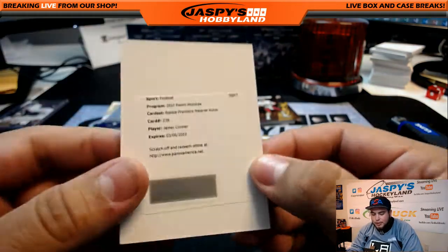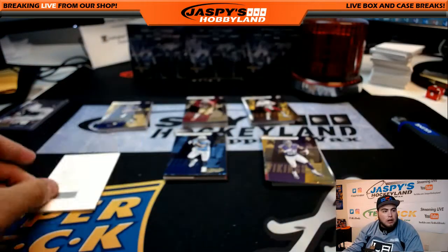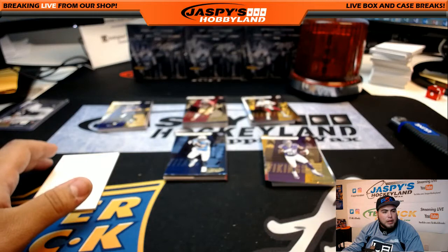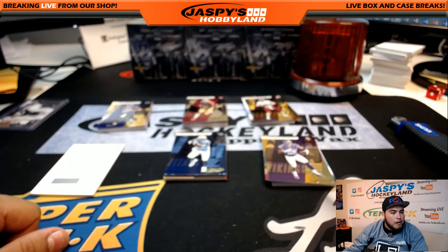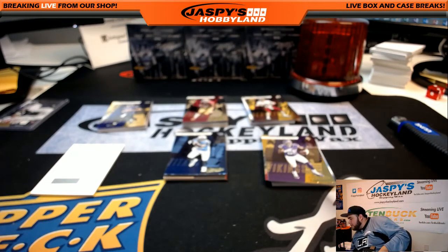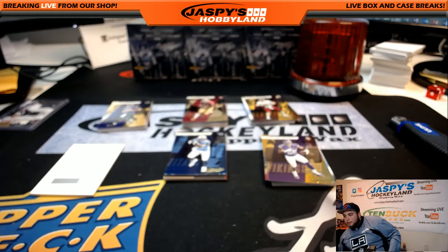And then we have a redemption. That is a rookie Premier Materials auto, James Conner, card number 238. James Conner, that's a Patriots. I mean, sorry, Steelers, right? If I remember correctly. Let me just quickly make sure I'm right. Correctly, it should be the Steelers. Yeah, Steelers. There you go. Pittsburgh Steelers with that hit.